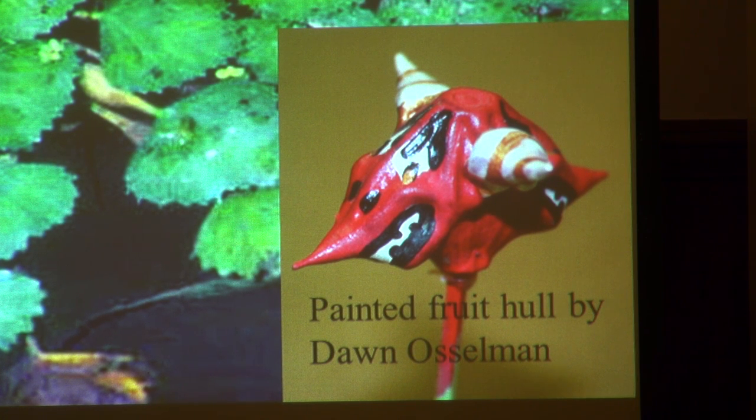I get a kick out of this. So this is an interesting piece of artwork. But even the nuts, just the plain nuts that haven't been painted, are sold in New York City for $1 each. So if you want to make a little extra money, maybe you can do that.